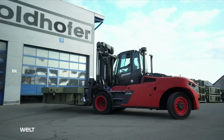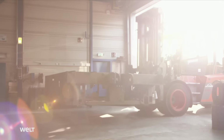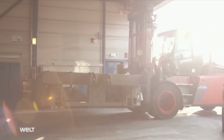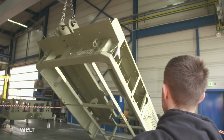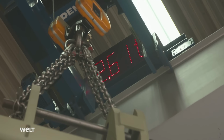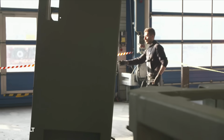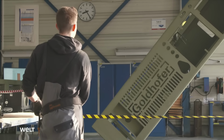The frame for a drive module, 5 meters long by 3 meters wide, and 86 centimeters in height. It's delivered in the transport position, upside down. Before they can install the individual components of the drive system, the technicians first have to flip this 2.6-ton powder-coated special steel giant.